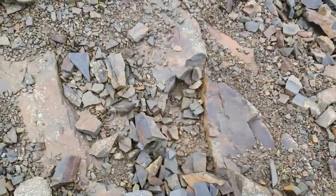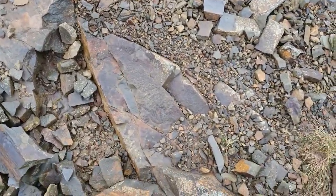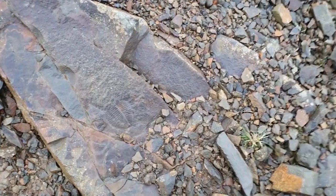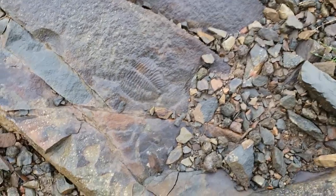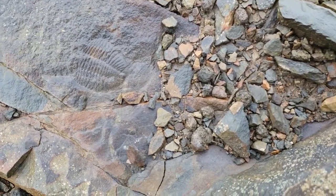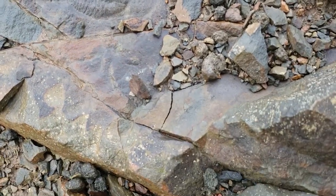Well, we'll have a look at this. Not really a spot to find. There it is, right there in the centre, and it's a whole one. This is a guy called Ogygiopsis. They're colloquially known as Oggies, so that's what I'll probably call them for the rest of the video. But we've got all of it.